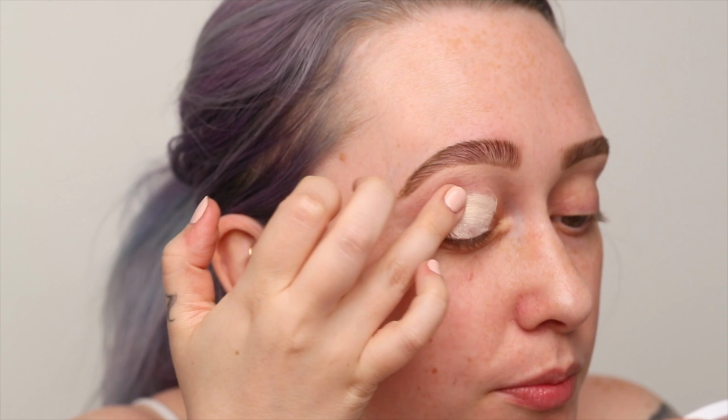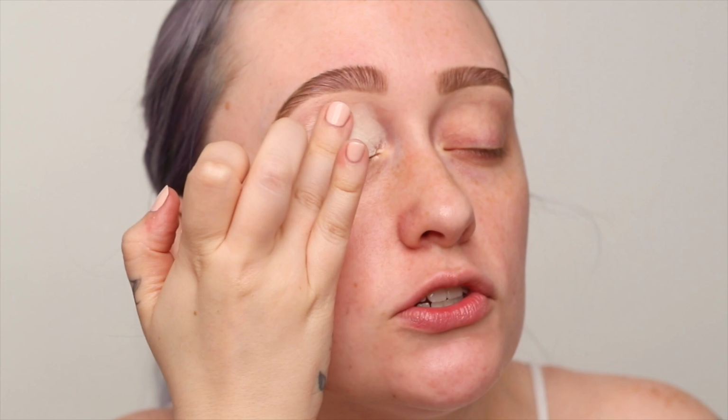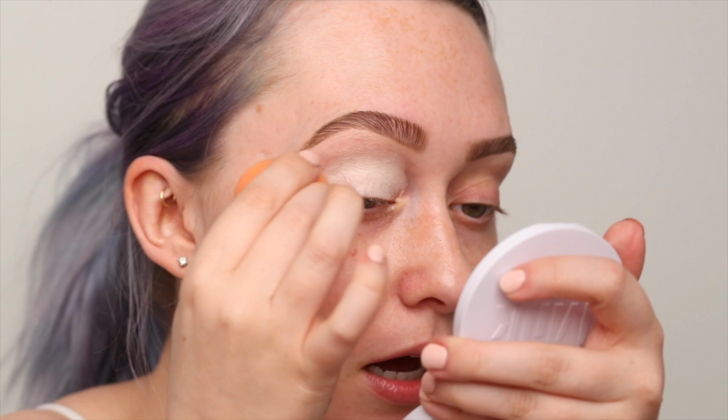Oh my god, there's no mirror in this. I've been liking setting my eyeshadow primer with a translucent powder. I know I always used to do that, then I switched and was like, no, I'm not gonna do that anymore. Now here I am, I'm back to doing it. One day I'll make up my mind, but that is not today.